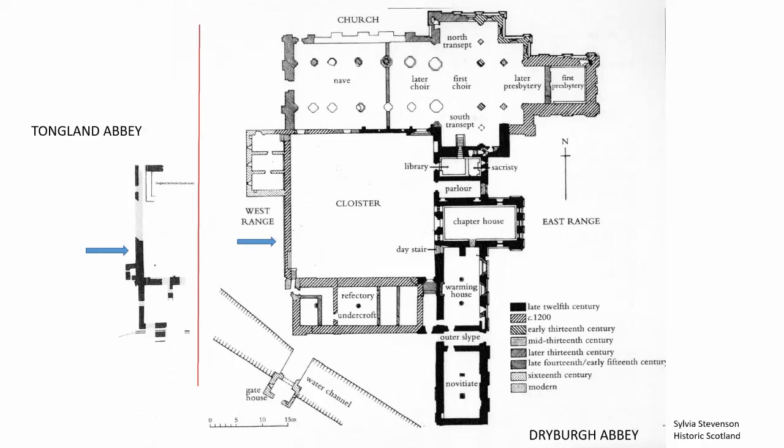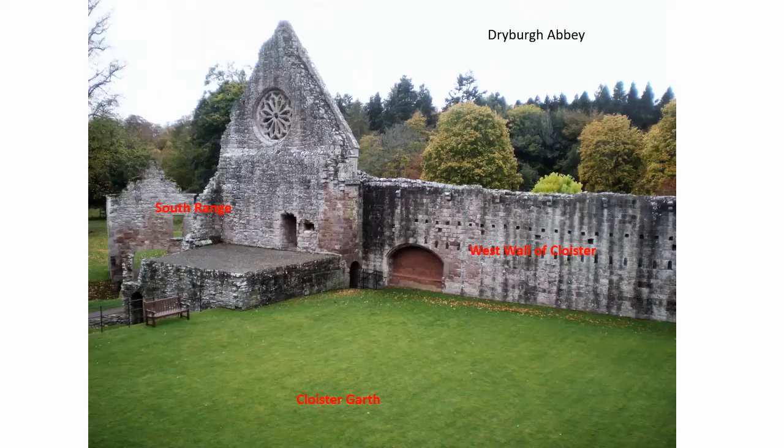If you look at the east range on the right-hand side, it does actually have rooms going on beyond the cloister, a bit like what we seem to be having at Tongland as well. But it's interesting that these two houses occupied by the same order don't have west ranges. For some reason, they didn't need lay accommodation, or they had plenty of storage elsewhere in the abbey. So I'm concluding that what we found at Tongland is the west side of the cloister and the west end of the south range of the cloister. Next slide, please, Helen.